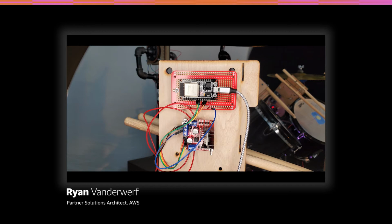And the reason why we have two sticks here is that in order to play quickly enough, at over 200 beats per minute, one of the sticks and motors has to be resetting while the other one is firing.